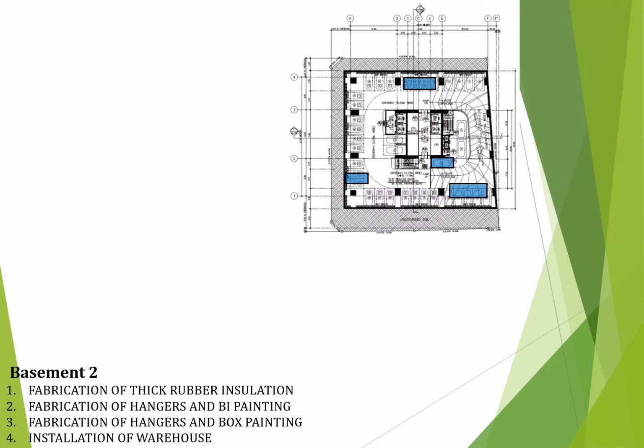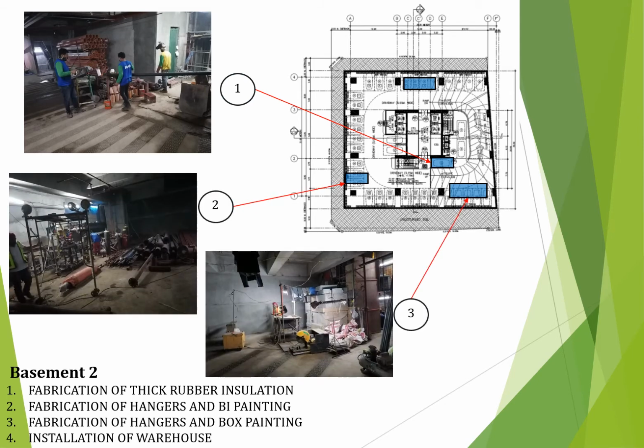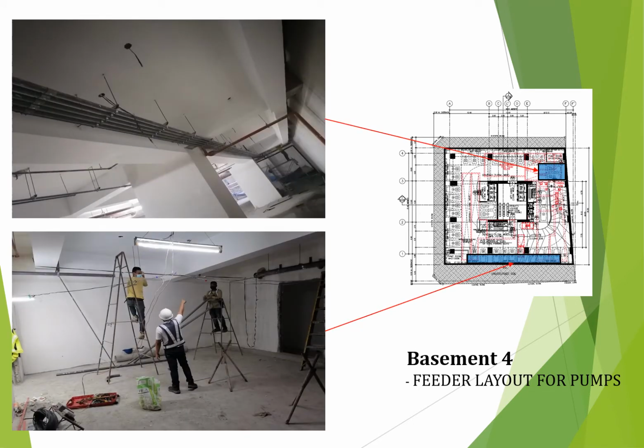In basement 2 level the activities are, first, the fabrication of thick rubber insulation. Second is the fabrication of hangers and bipipes painting. Third is the fabrication of hangers and box painting. Lastly is the installation of warehouse for MDI contractors. In basement 4 level the activity is the fabrication of lead for pumps.